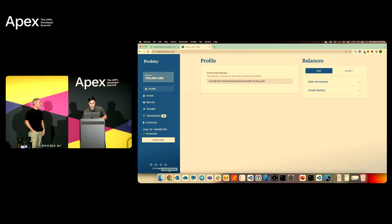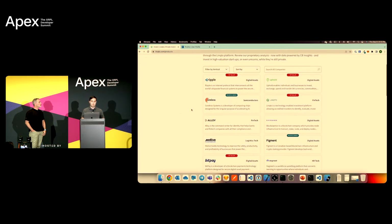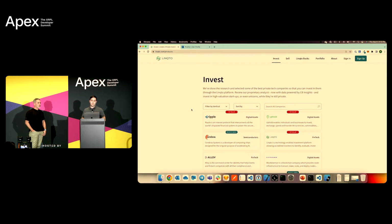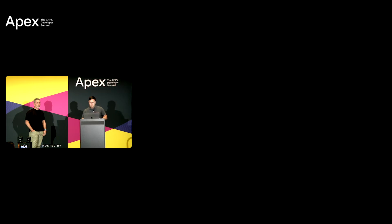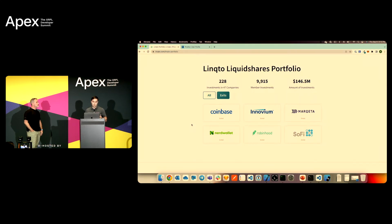So I just want to show you a bit about Link2 from the website. There's a mobile app. There's all sorts of companies you can invest in. Ripple Labs is one of them. You can see here we have quite a few, mostly in the fintech space, but some in AI and different verticals as well. And we have some companies that have already exited on the platform. So Coinbase is one of those, Robinhood, Marqeta, et cetera. And we have a relationship with Ripple Labs. That's one of the reasons why we're here today, and one of the reasons why we're building on the XRP ledger. So it's one of our top assets on our platform is Ripple Labs.